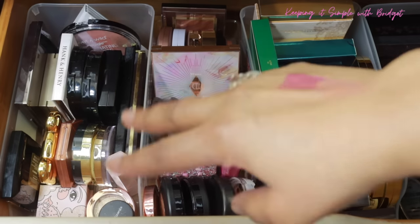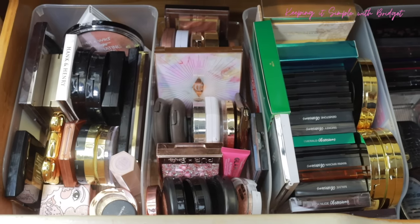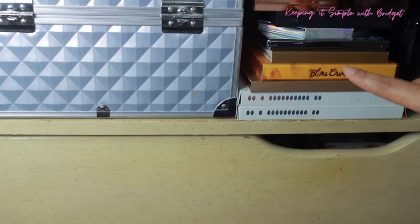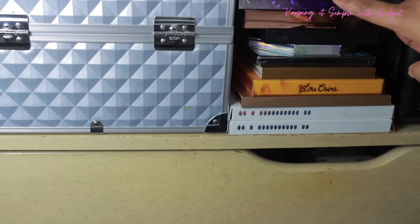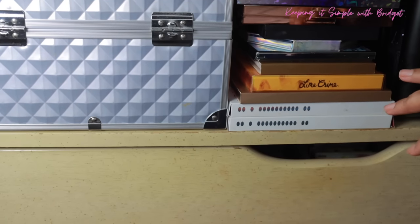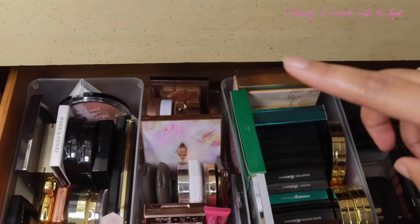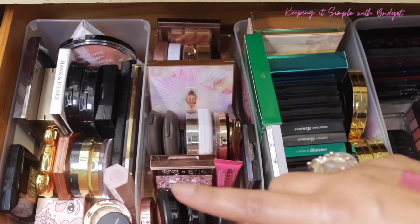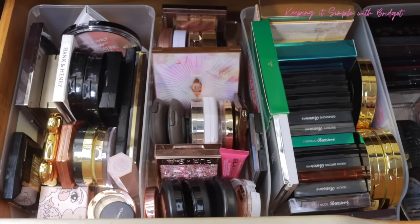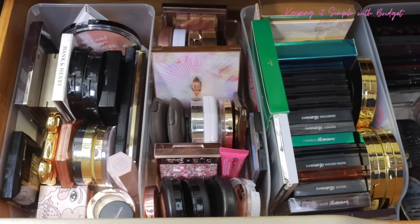All right, so now we're into highlighters. And this little section right here are my highlighters. And I also have highlighters right here. It's kind of like, you know how you have the little section where it's got the awkward size boxes and things like that? Yeah, well, that's what's going on there. So we're just gonna stay focused in this little section.